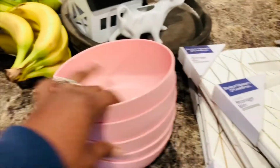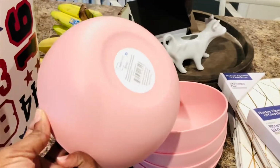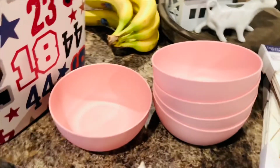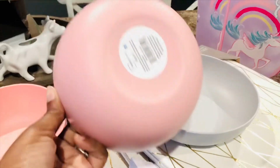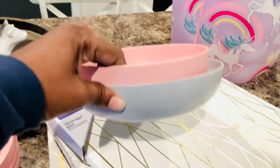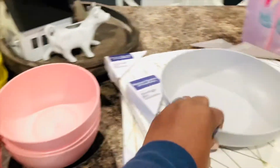I got these little bowls. I have the bigger ones, but I feel like when I do soup and stuff, those bowls. Let me show you guys the comparison. So I have the gray ones. I love these. And look at that. See? Much smaller, much higher in height for soup and chili and stuff like that. And I think the gray and the pink goes well together.